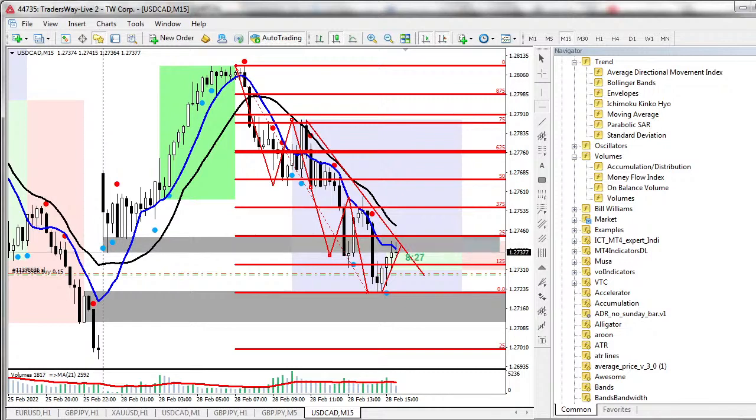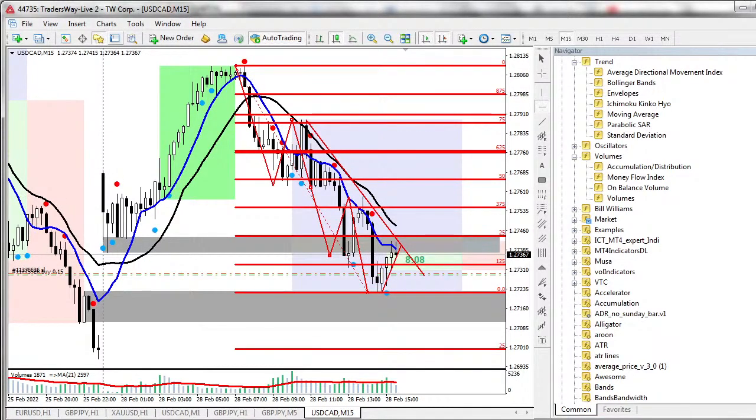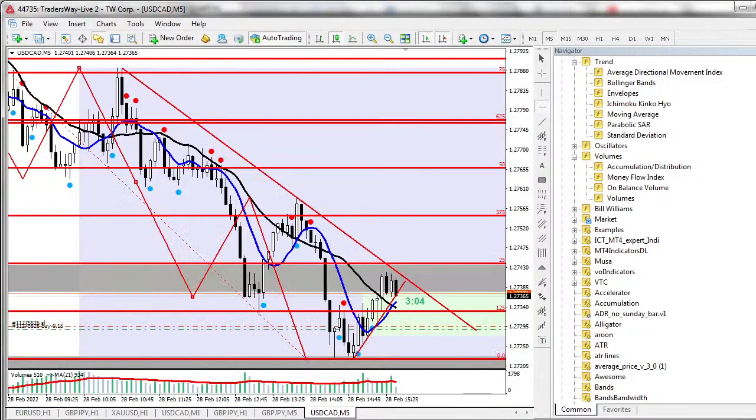Let's see here. We may hold that level. I'm gonna wait. Let me see here. About $9, fluctuating there. Got our cross on a 5. Let me put our open in.